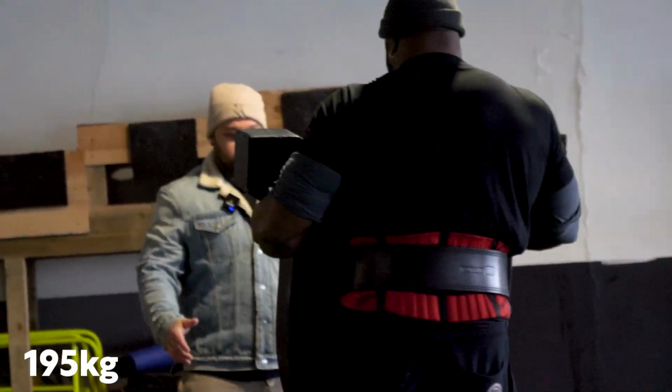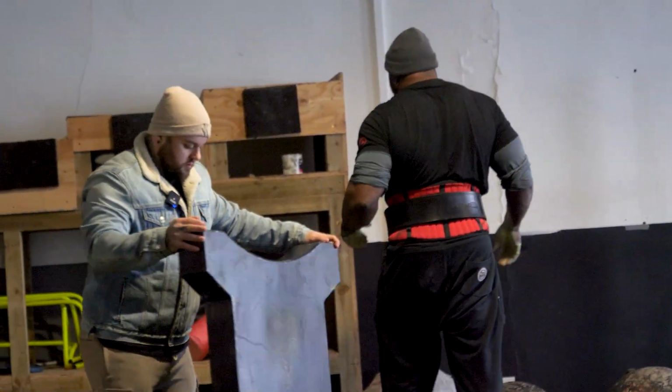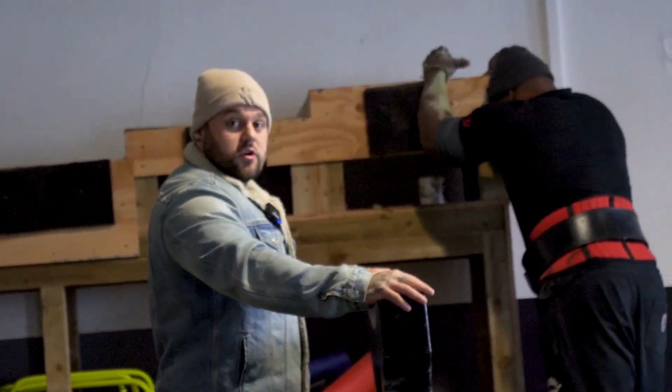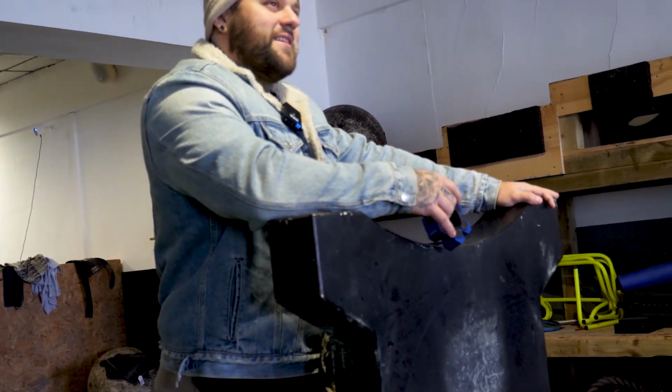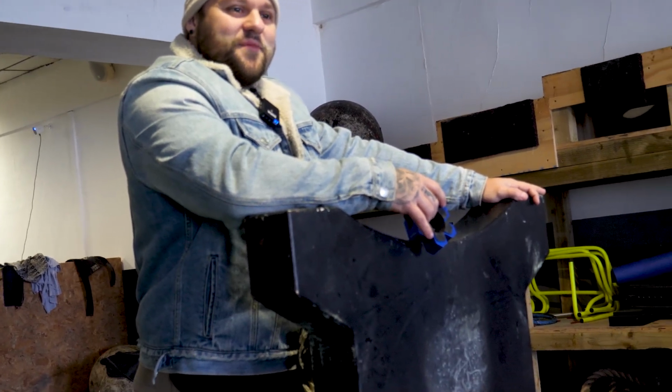Come on, nearly there. Spot on. There you go, comp weight. That's good. Yeah, we'll stay away from grind territory in training, but on comp day you can go till you're dead. That was really good.